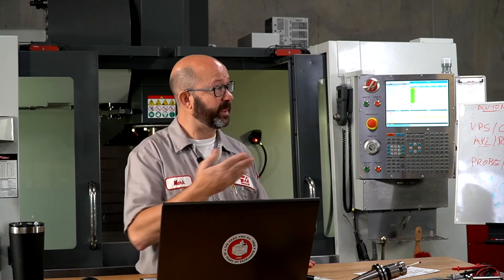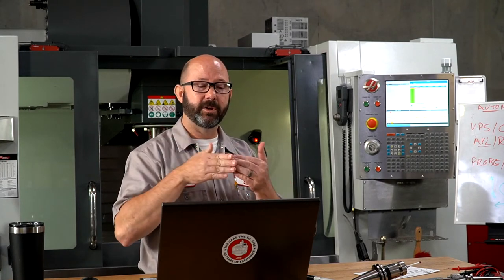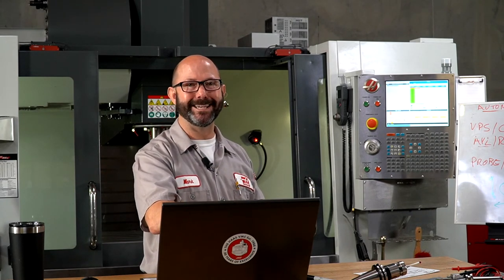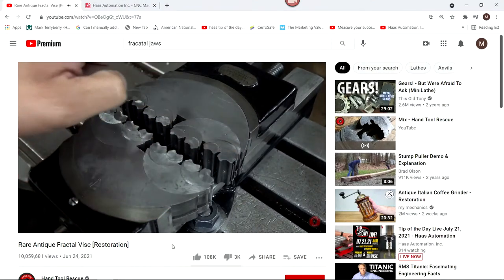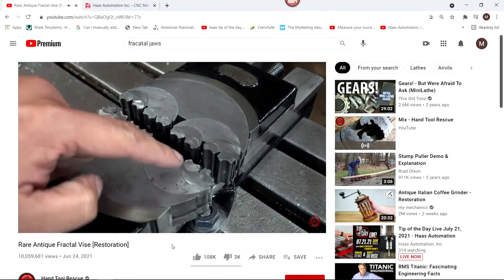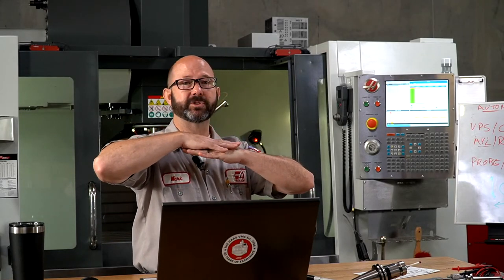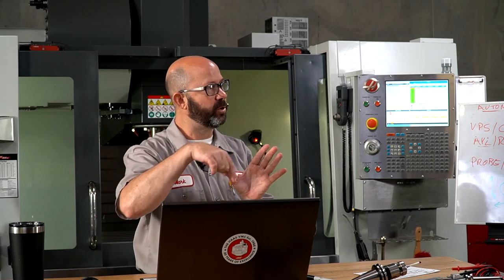But now with the probing that we just talked about, you can go beep, beep, beep, and even if the part's not straight, you can find that video, you can Google rare antique fractal vice, F-R-A-C-T-A-L. But same thing with 3D printed devices. 3D printed devices are not accurate enough for precision work, but if you locate against the floor of the vice, which is a ground surface, and so your Z is right, and you probe the other thing this way, you can still indicate your part.